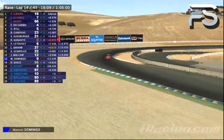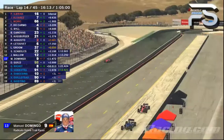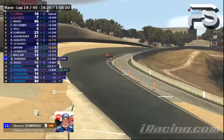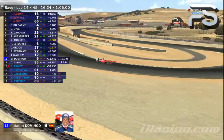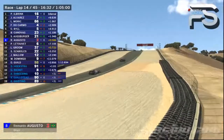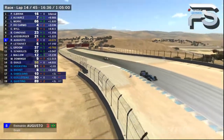And Manuel Domingo, let's check back on him. He's running in 9th. He's running good lap times. He's faster than the guys in front of him. His last lap time was a little bit slower, so he may have had an issue getting around Gregoire Richet. And let's go back to Augusto. Augusto seems to be fairly close behind Augsburger now. And they're headed towards the corkscrew once again.